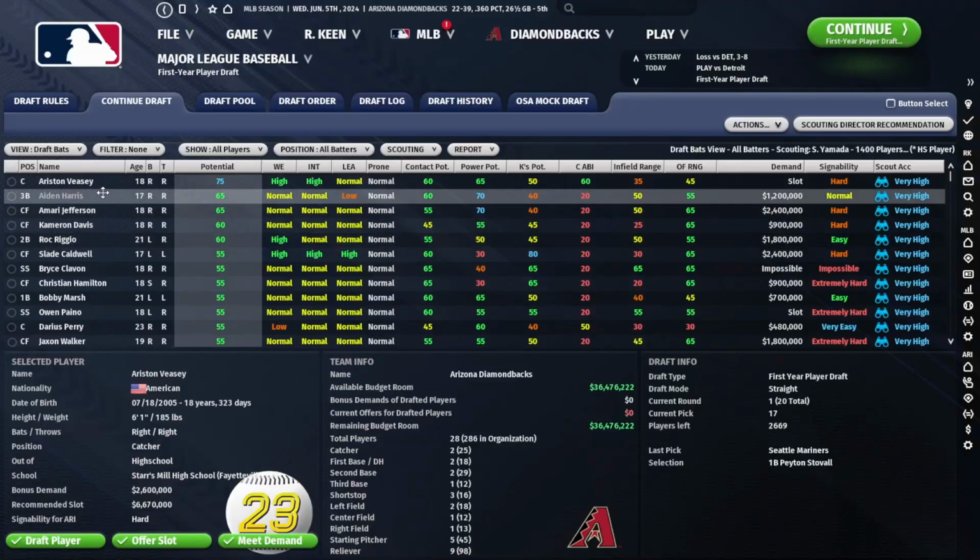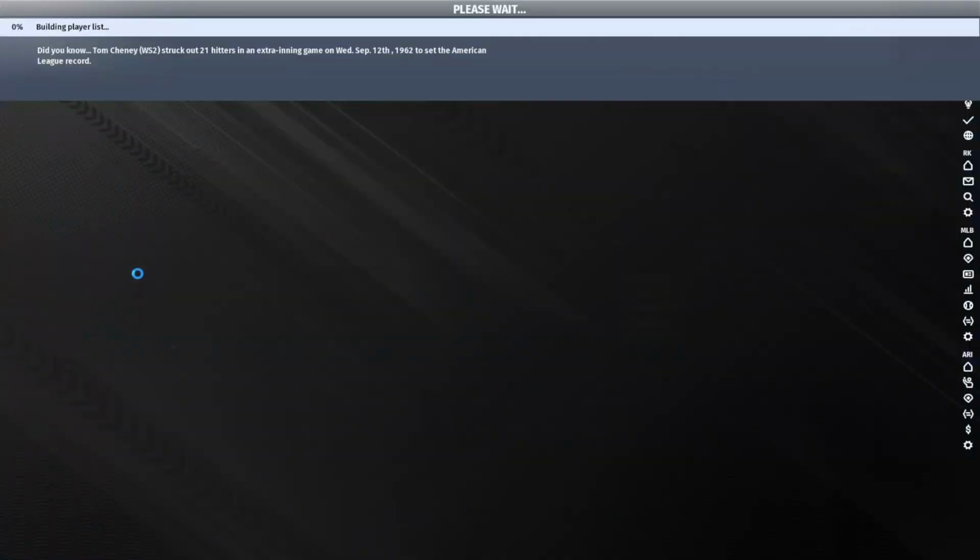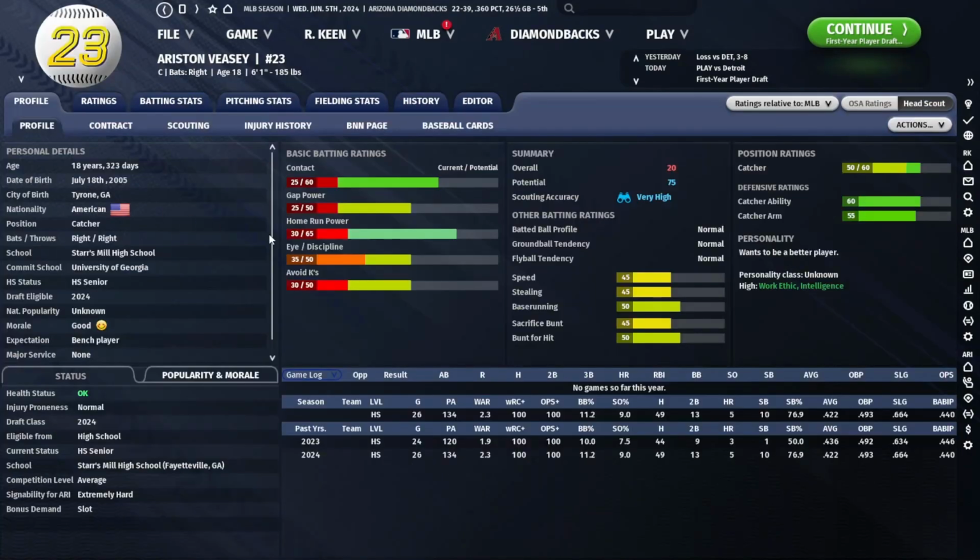I just feel like we can't pass up this guy because he's playing a premier position. Not that center field isn't a premier position, but I mean, he's a catcher with high work ethic, high intelligence. Could be a really good hitter too. Good enough catcher.